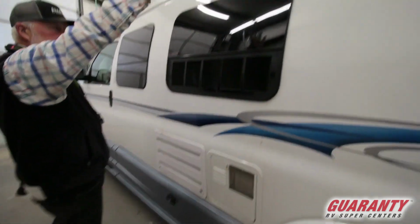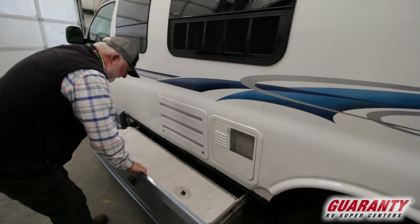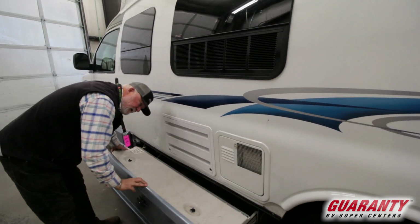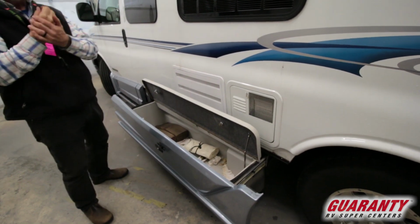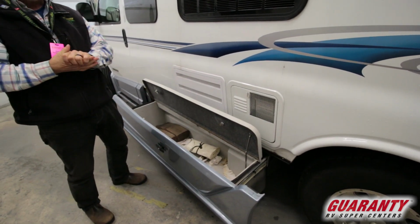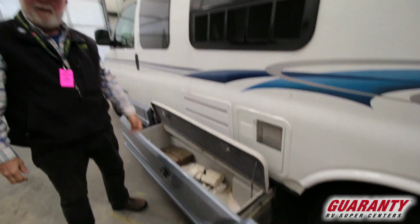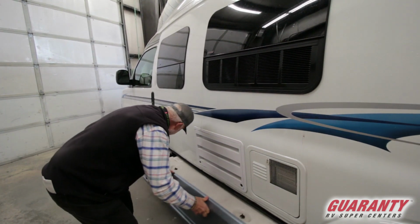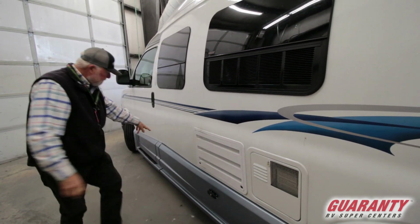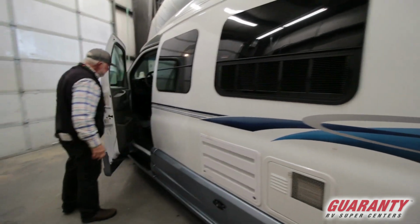That's your vent for your upper fan inside. And then this big, huge storage drawer. Yes, you can put golf clubs in here. Or when I introduced it in 2005 at Newport, where we had 100 Roadtreks at a rally, I filled it full of Coronas. And it was a pretty popular idea. Your gray and black handles are right here. Dump stations right down below.